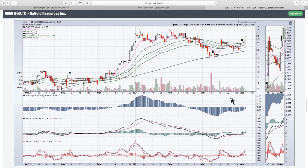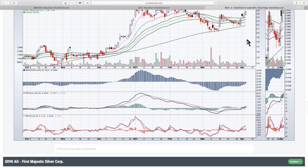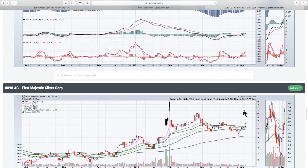So here's Go Gold Resources, and this one is starting to make a nice move out of the base here. Just a good push up. You can see a long downtrend on the PPO, started to make a higher low, and it's this particular higher low that I like as the rest of the charts are starting to set up.